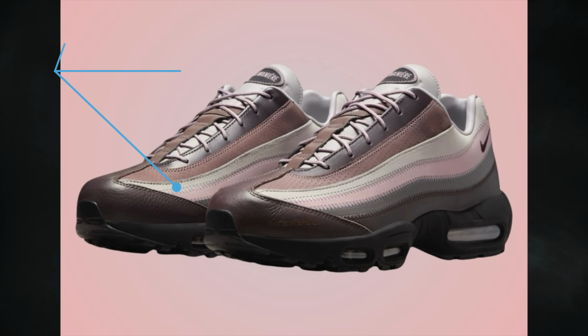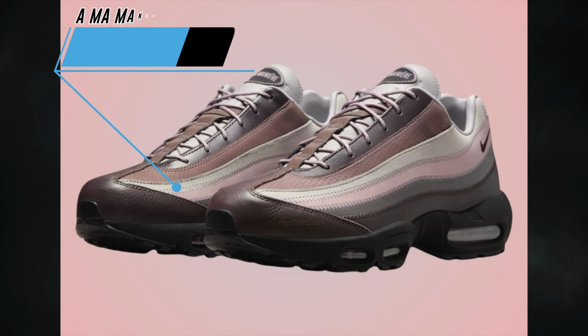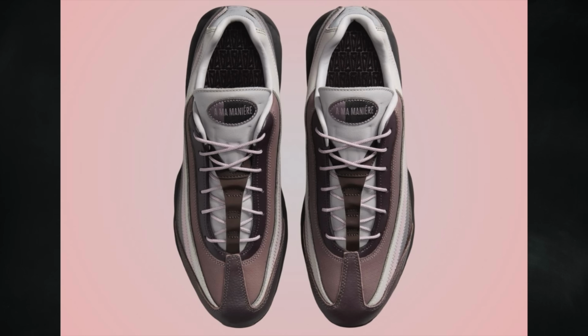For anybody who missed out on the A Ma Maniere Nike Air Max 95 while you were sleeping, there is another chance to purchase. Well, let me take that a step back because I'm not even sure if the shoes sold out at A Ma Maniere. They might have. They might be sitting. I don't know. I haven't checked.